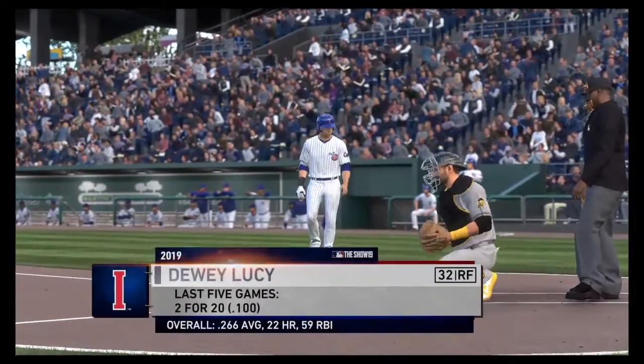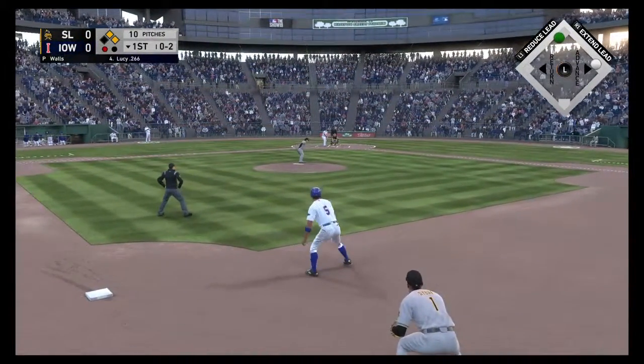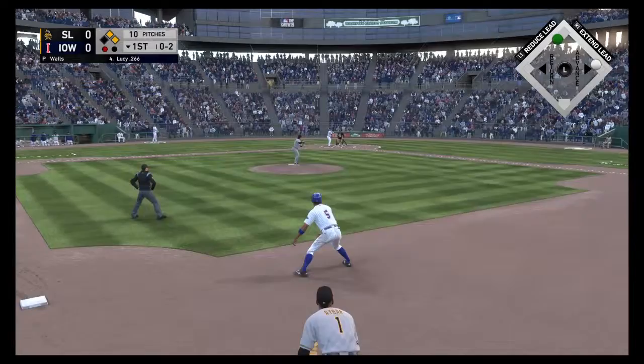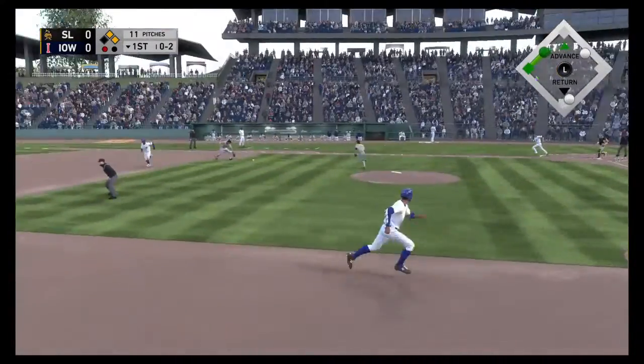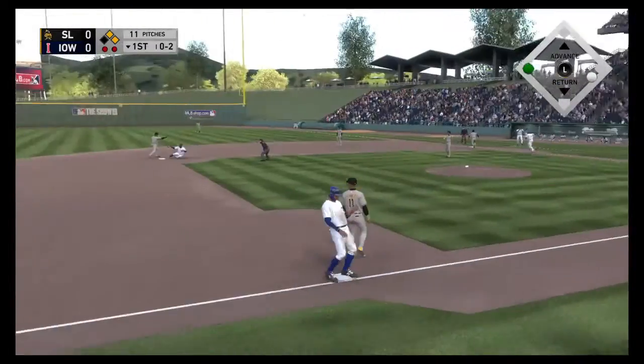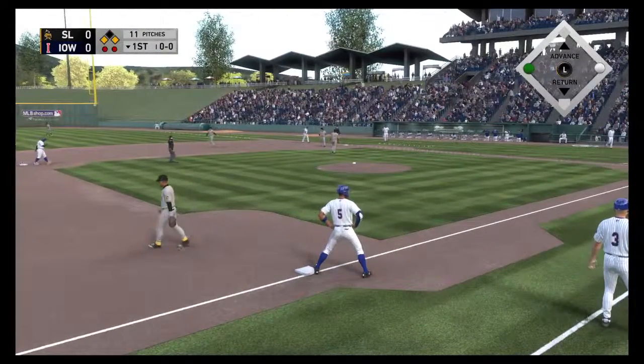Coming in for his first at-bat, batting fourth, right fielder Dewey Lucy. He's a guy that's really scuffling at the plate right now. Dewey Lucy. Slowly hit to first. I don't think they can get 2. To second for 1, but 1's all they were ever going to get, and the inning will continue.